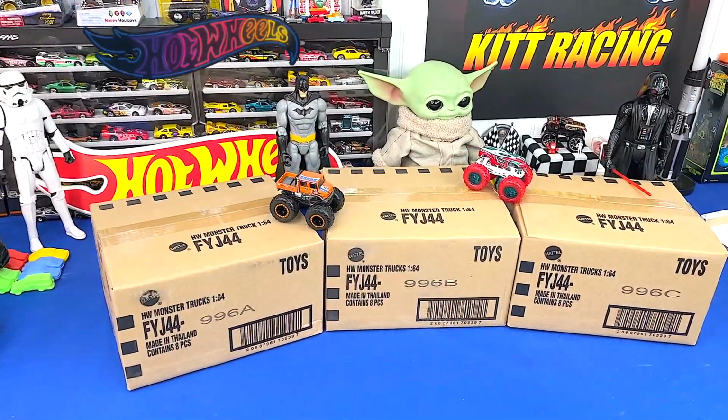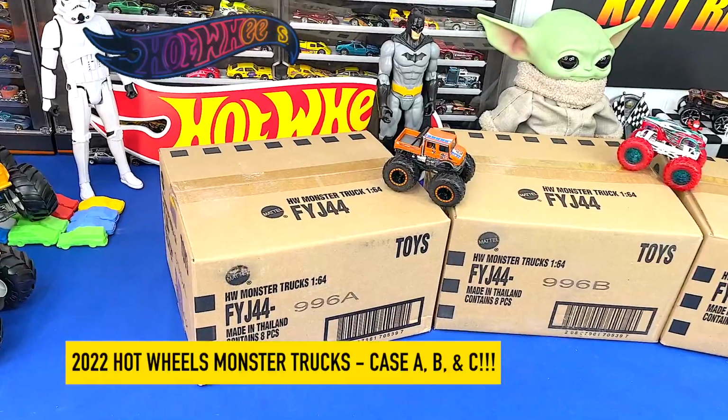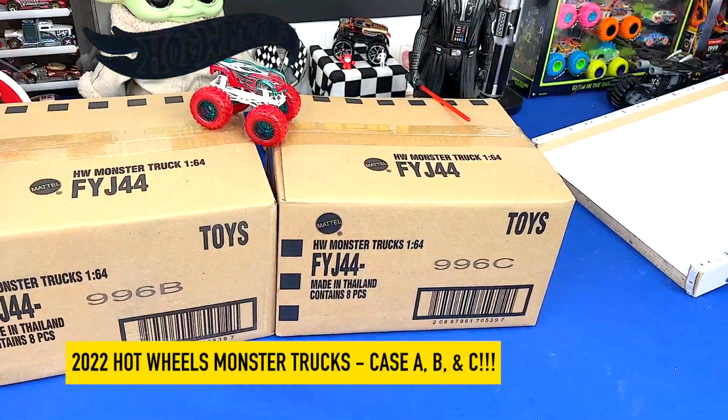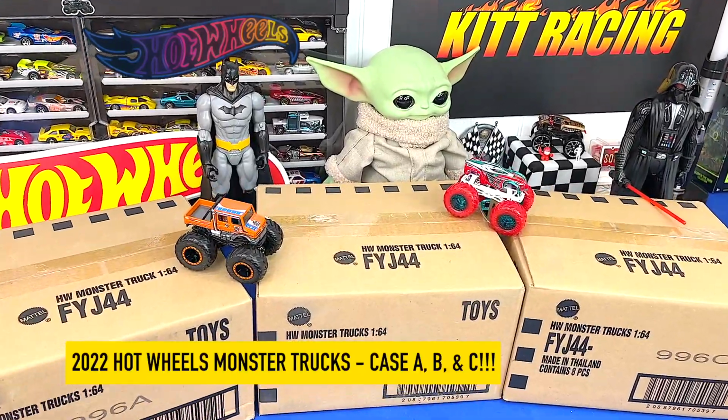Check out what I just got in the mail, you guys. I got 3 Hot Wheels monster truck cases. I got the A case, the B case, and the C case, all from 2022. We're gonna open it up and take a closer look at it right now.